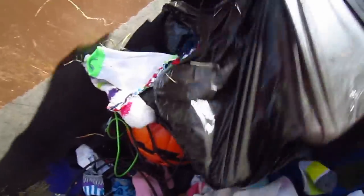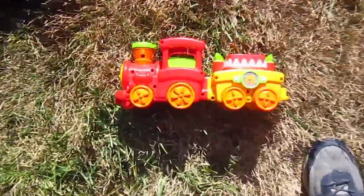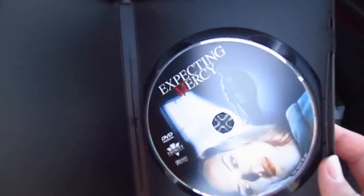Let's see, we got a bag full of goodies here. Look at all this stuff. We got a bag. Another bag. A toy train. Look at that. Oh my god, a DVD. Expecting Mercy. Let's see what's in there. Yep, it's in there. Always is.